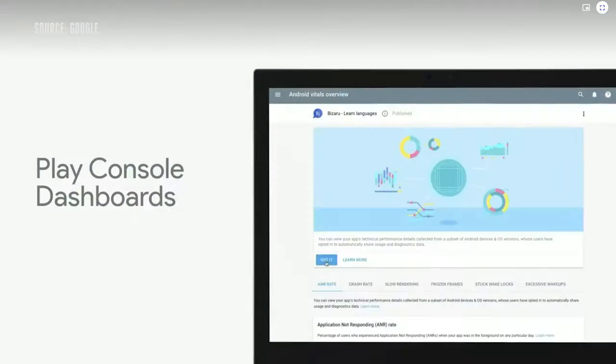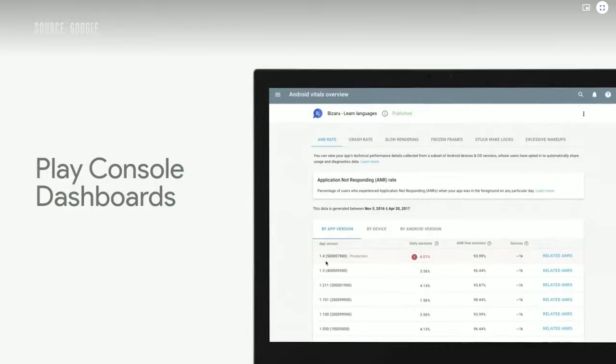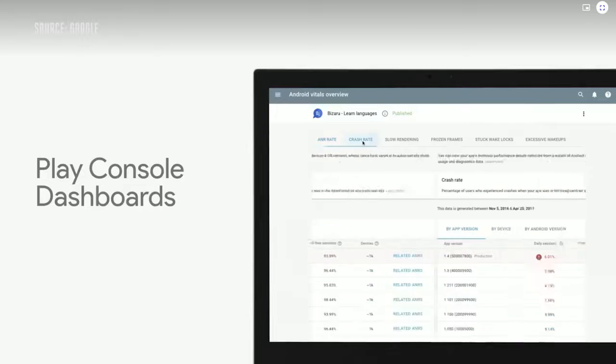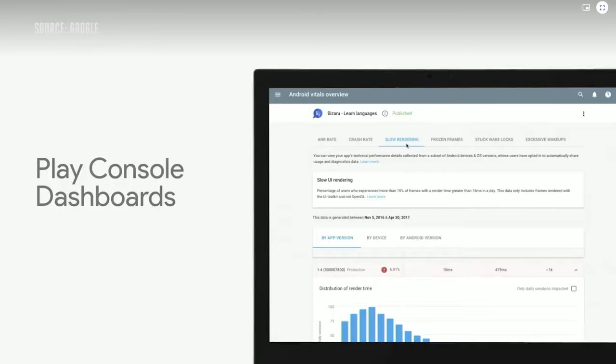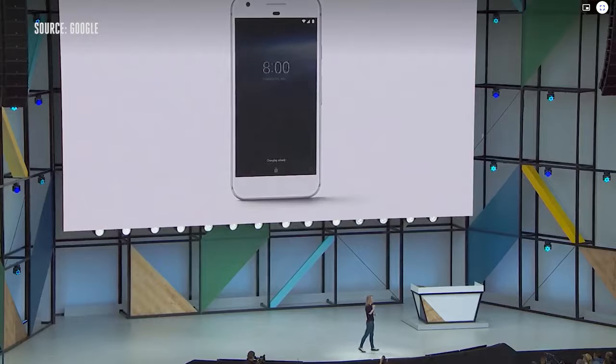Today, we've launched Play Console dashboards that analyze every app and pinpoint 6 top issues that cause battery drain, crashes, and slow UI. For each issue the app has, we show how many users are affected and provide guidance on the best way to fix. We have never added a new programming language to Android, and today we're making Kotlin an officially supported language in Android.